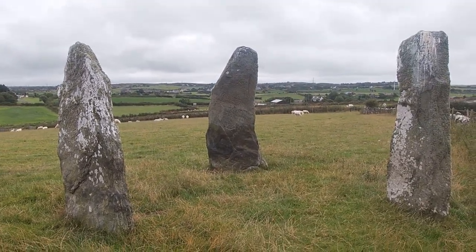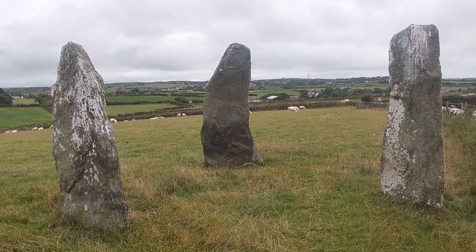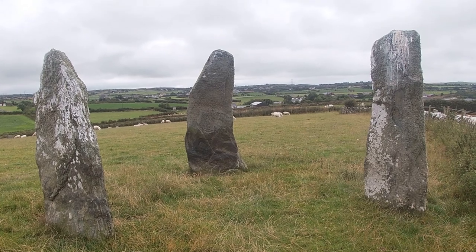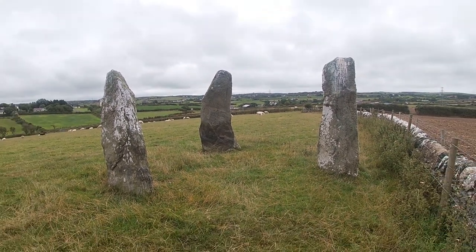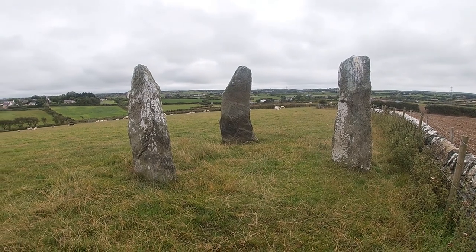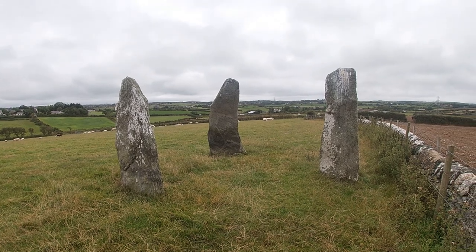But it's nice to come and visit. And it's nice that it's not busy. Obviously it's too far from a road for many people to come and visit. I've just walked the footpath and it looks like I'm the only person that's walked that footpath for a long time.